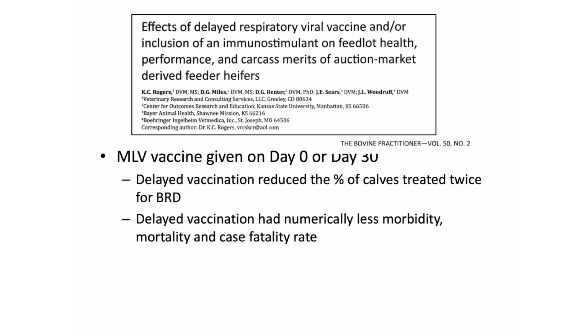This one was similar. So this one actually had over 5,000 animals in this study, very large study. They vaccinated them either on day 0 or day 30, compared the differences. And what they found here is when they delayed vaccination to day 30, they treated fewer of those calves twice. So they had fewer BRD repulls if they waited to vaccinate them than if they vaccinated them on arrival. The sickness rate, the death rate, and the case fatality rate were all numerically better when they vaccinated them on day 30, but again, they didn't quite reach that level of statistical significance. But again, there was no difference. They didn't lose anything by waiting 30 days to vaccinate those calves.